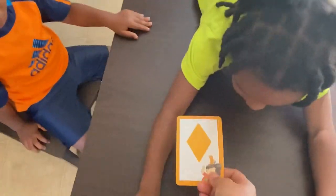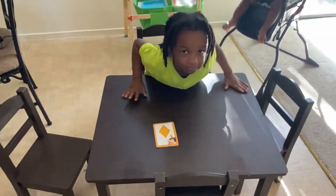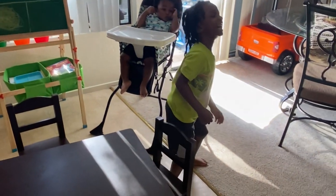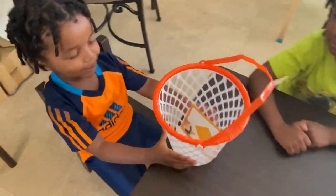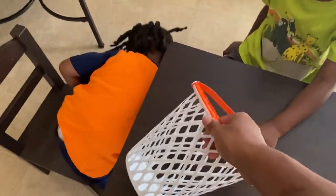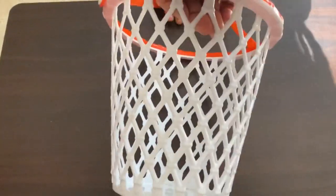All right. Next shape. Our last shape. What shape is this? A diamond. All right, let's go find a diamond. Let's go. Oh my goodness. Well, it looks like Carter found something. What is this, Carter? Where's the diamond? A diamond. Right here, in the neck. Good job. Let me get closer.